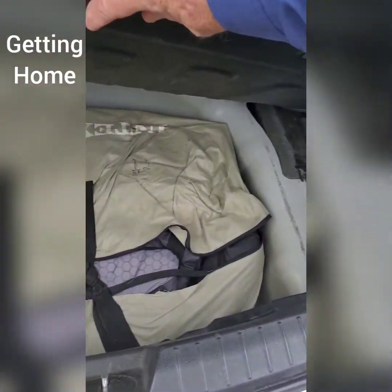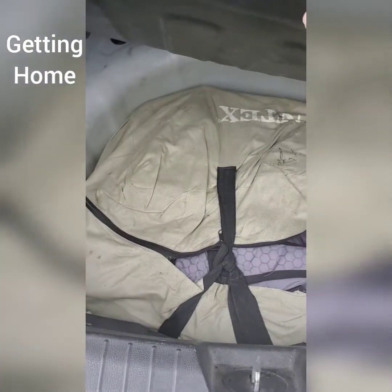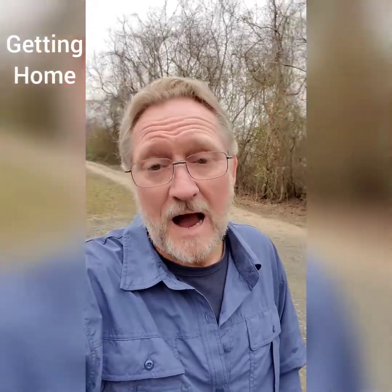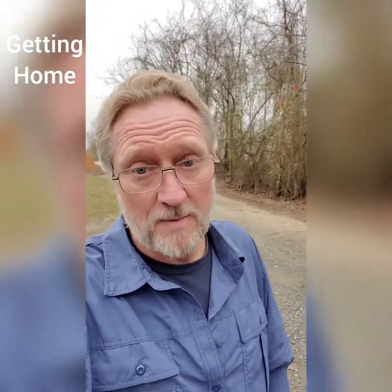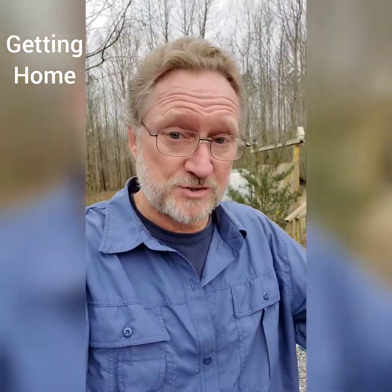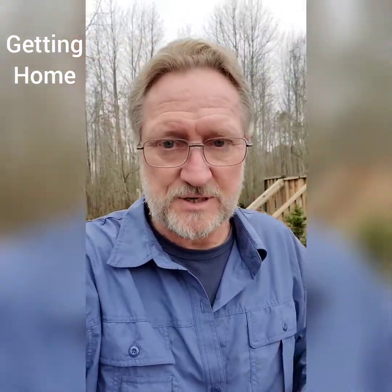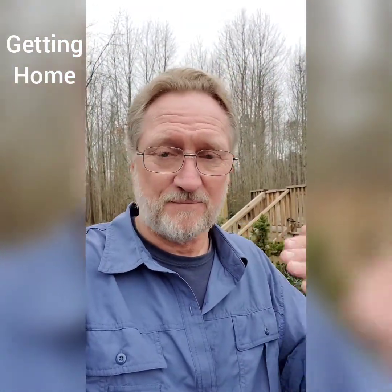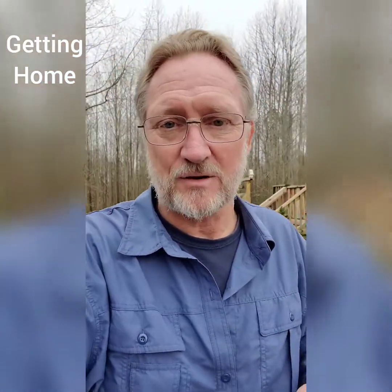This here. Now, what is that, you ask? That there is a 12-foot inflatable kayak that I can fit myself and every one of my supplies into. And yes, I have tested it out. I test out all my gear. I've tested my wagon. I can take everything you just saw in that trunk except for the spare tire, which I wouldn't need, and I can put it in that kayak. I've already done it, practiced it, and I've taken it out on open water.